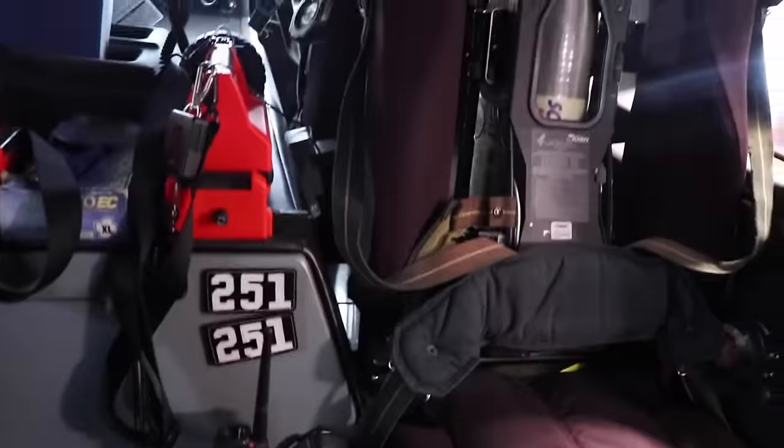Oh boy. Whoa, 1, 2, 3, 4, 5, 6. There are going to be 6 firefighters in this engine. Wow, and look at this.